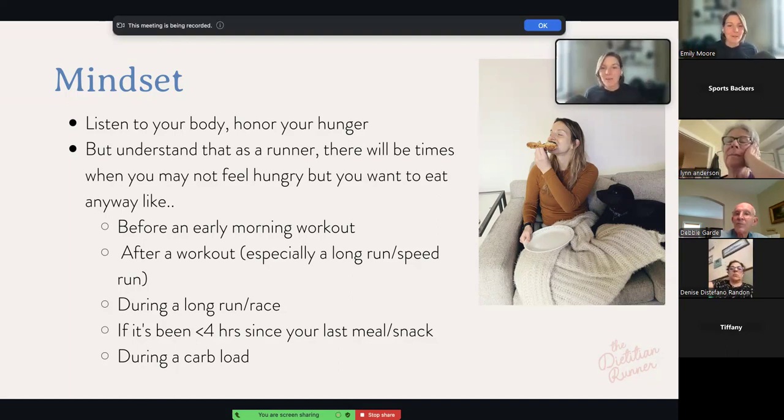After a workout, especially a long run or a speed workout, and during a run, who feels like eating gels? Who feels like eating food while they're running? Not me, but we do it because we know we need to.